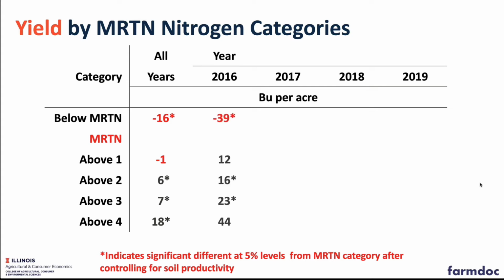2016, if you go back to that year, those above 2 and above 3 categories had higher yields, statistically different. The above 4 category had 44 bushels higher, but a lot of variability, so it wasn't statistically significant. Even though it's bigger, it wasn't statistically significant. 2017, the above 1 and above 2 had lower yields than MRTN, so we can see different results for nitrogen by year.